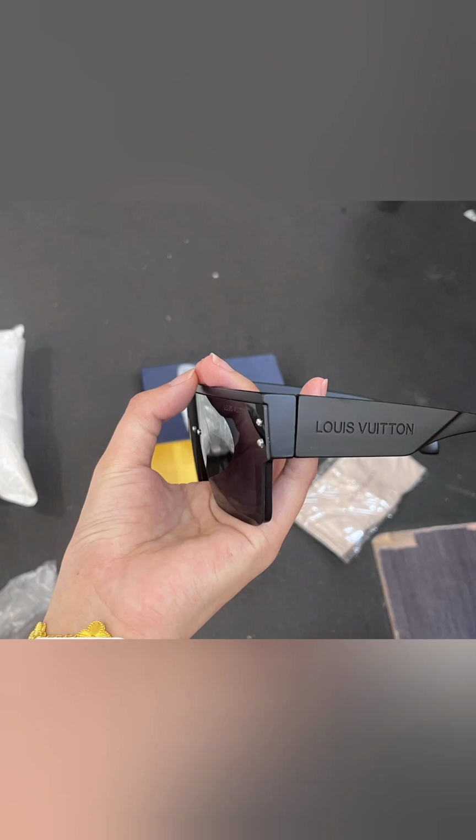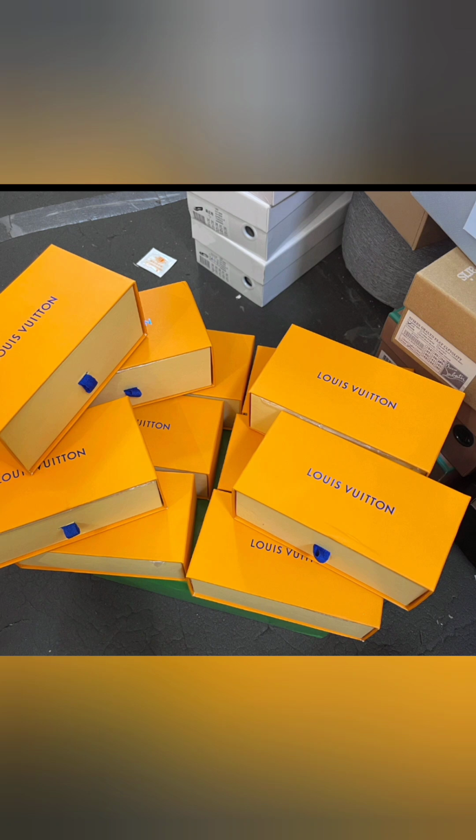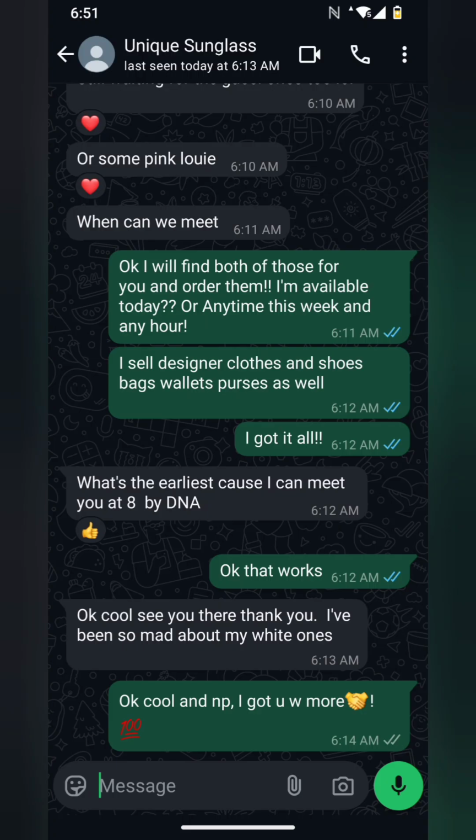These are all the sunglasses, the styles. So we had black, blue, and then the black with the gray monogram. But this is how everything came packaged. I ordered 10 at a time, paid $335 for all 10. I'm about to sell 2 right now, as you can see on screen, for like $150.